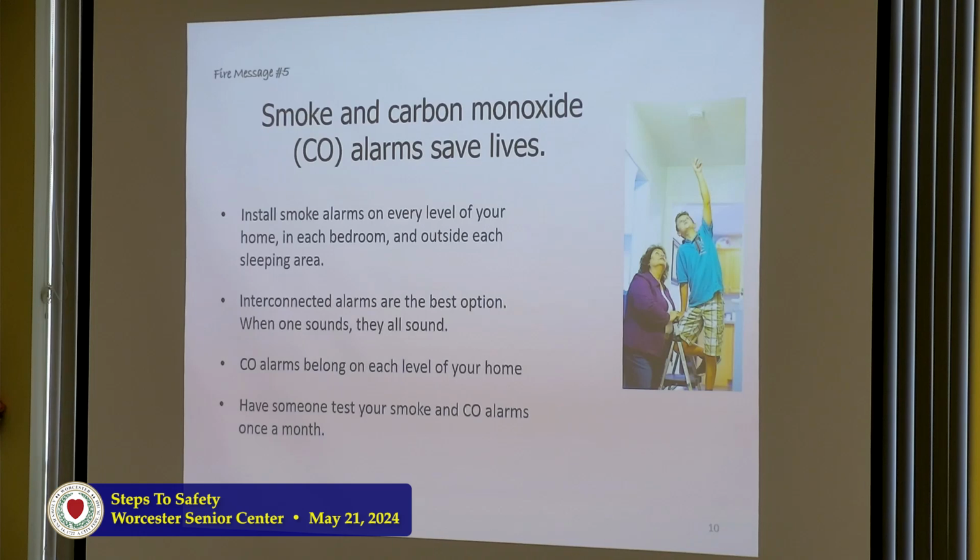Have someone test your smoke and CO alarms once a month, and then change the batteries when we change the clocks, just so you know that those batteries work. They do have now the sealed detectors that are 10-year sealed. They have the battery in there. So that would just fall into test them to make sure that they work, or have somebody test them for you if you're unable to reach them yourself.